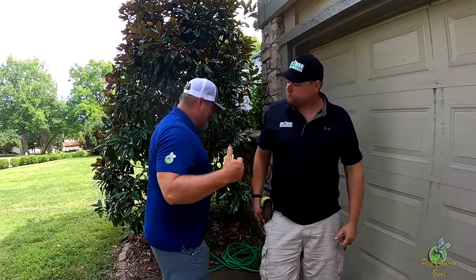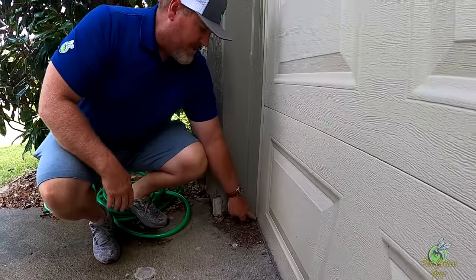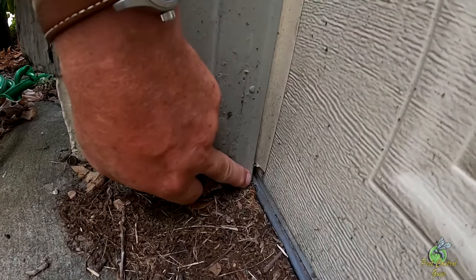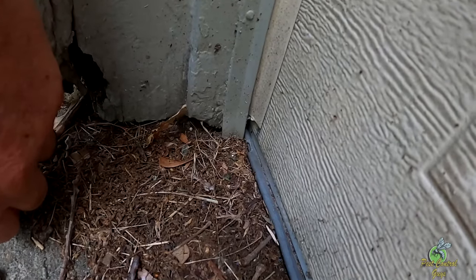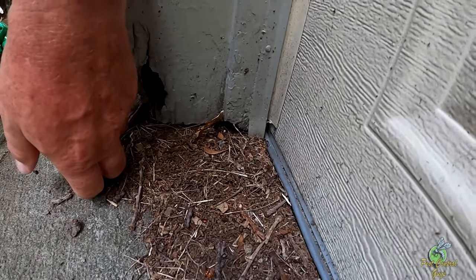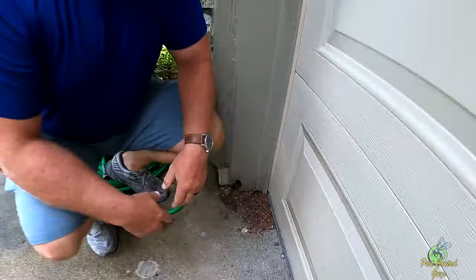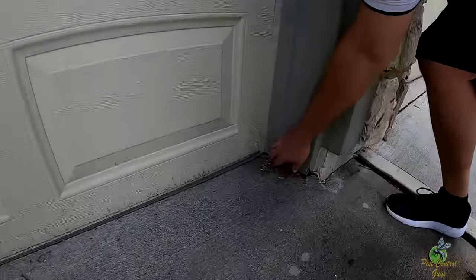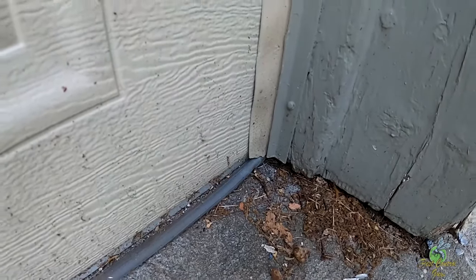Plus, on top of that, Kevin, as I'm looking here, anytime you see the weathering that has been eaten away right here near the corner, mice are going to get in through that area as well. Actually, it looks like there's mice chewing on that corner there. Yep. And that's actually all four of the garage door corners. Yeah. So right here, yep. You got it here too. All you need is a dime size, so about the size of my finger, and they can get in.